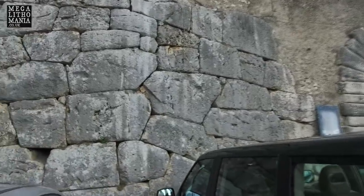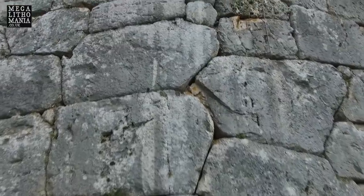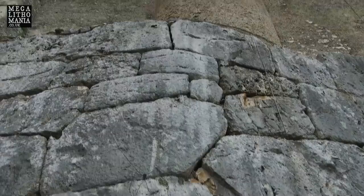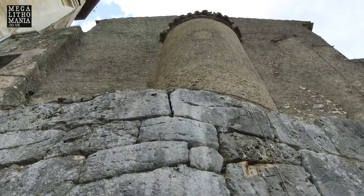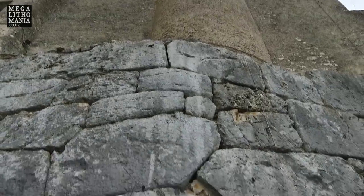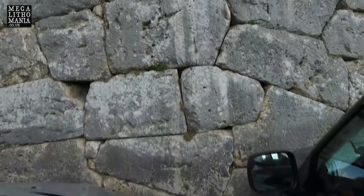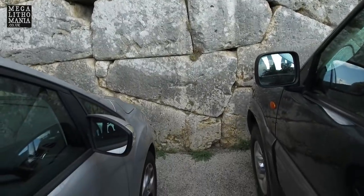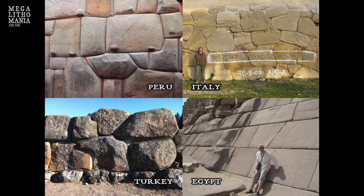Let's get up close here and have a look at some of these, because you see this is actually a corner here, a very slight corner. You can just see the quality of the stonework. You obviously have this later tower that was added. The quality of the stonework here is absolutely amazing. I'm just stepping back so you can get it all in. But it's just identical to Peru and even Turkey. Whoever these people were, they were very good at creating polygonal stonework.